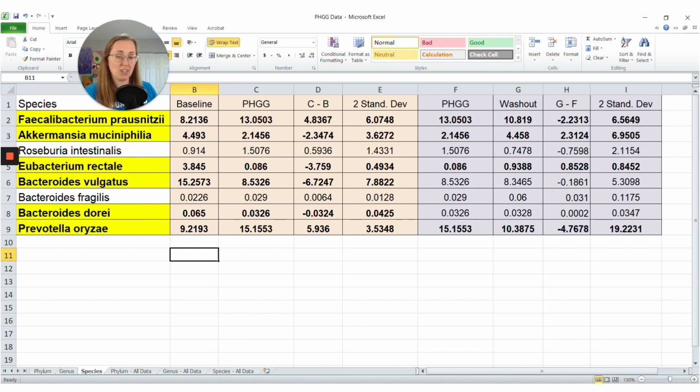Akkermansia muciniphila, again, I said that I would mention this, started out at 4.49. Now, again, like Bifido, this had a delayed response with glucomannan, and I think this is artificially inflated from glucomannan. My normal, if I remember correctly, seems to be more in the 2 to 3% range. So you can see it went from 4.4 down to 2.14, which looks atrocious, but I don't think it really is. And then interestingly enough, we see it go from 2.14 up to 4.4 again in the washout period.